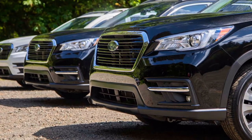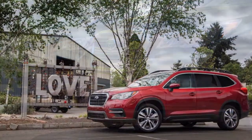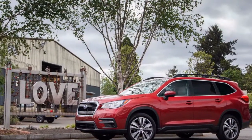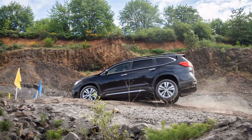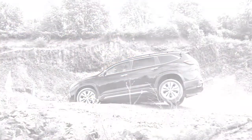Most models will manage mileage around 22 miles per gallon, which is consistent with our observations. Over 140 miles in Oregon, we managed 22.6 miles per gallon according to our calculations. The Ascent is rated to tow up to 5,000 pounds and in our limited testing, is up to that assignment.